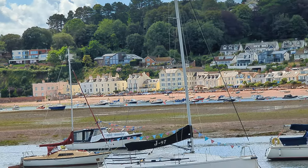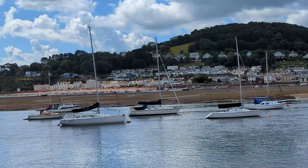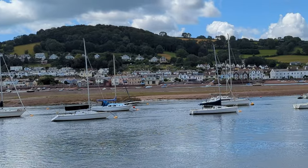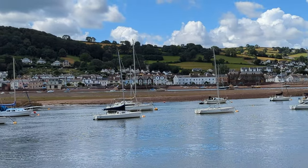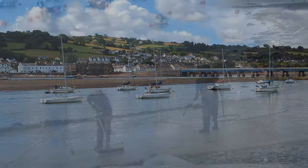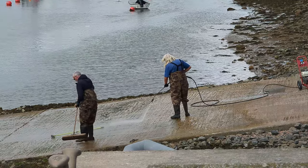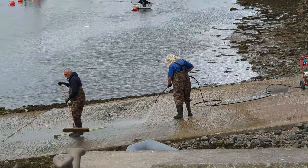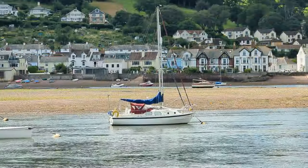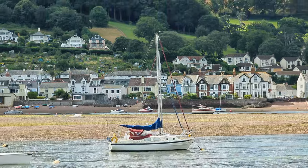Just zoom out to normal. Focus, there we are. And if you're wondering what the noises are, they're pressure washing the slipway, which I'll show you in a second. There we go, that's what that noise is. And there's the Winter Rose, safe and sound, happily in harbour.